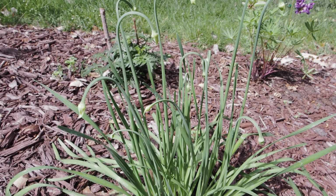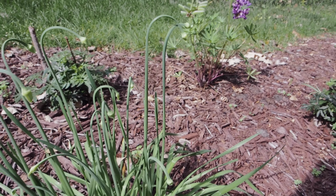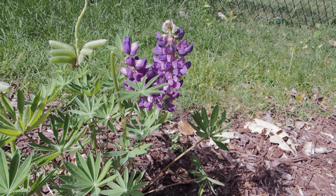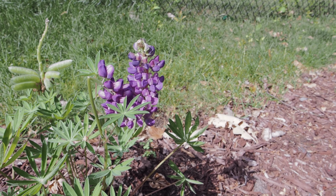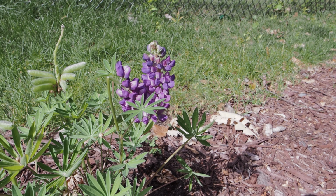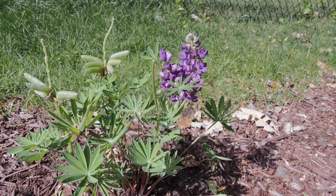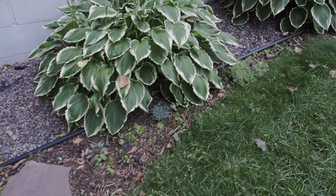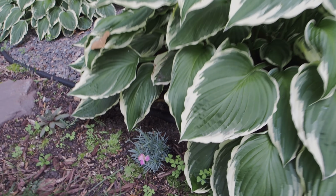This is Serendipity allium. Not blooming yet, but look at those little buds. They're about to. And just behind it, that's a lupine that's on its way out. But here in Minnesota, these are really big. They are late spring bloomers, early summer. And look at the leaf structure. So cool. We'll go back to the other side of my rock garden here.